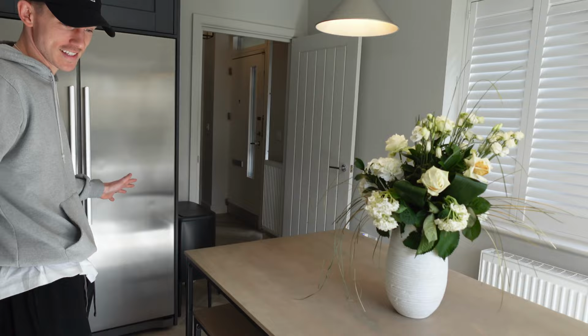We live in a two-bedroom house. We don't have the biggest house. So with the dining table, we really wanted something that was really simple, but quite sizey and nice. It's awesome. I have to say though, not very comfortable when you've been sitting there for a long period of time.